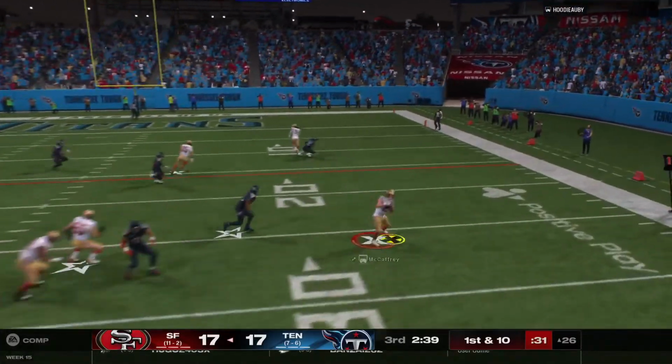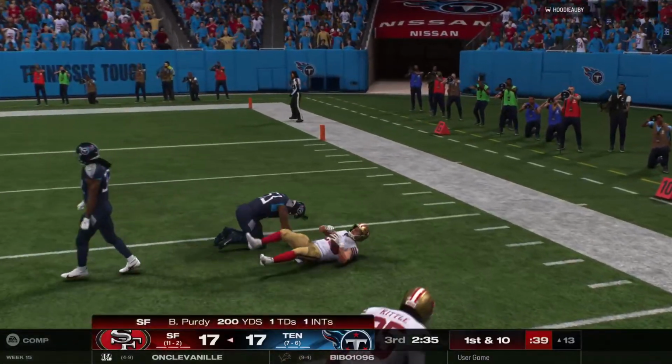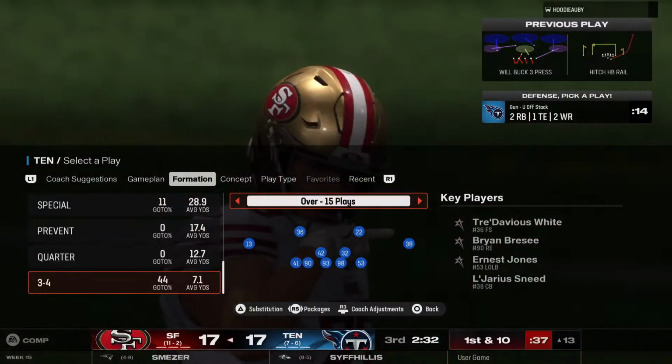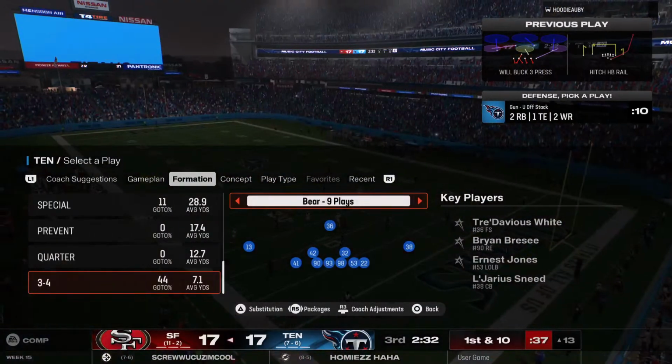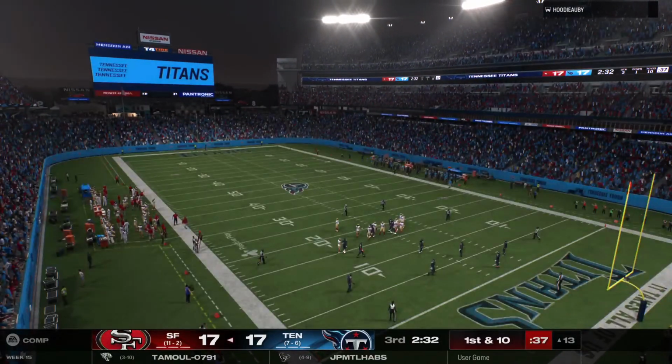1st and 10 for Purdy. That's caught by McCaffrey. Now they are in business inside the 15-yard line. And this is the blueprint, Mike. The ability to sustain and maintain possession and methodically move the ball down the field in the process.